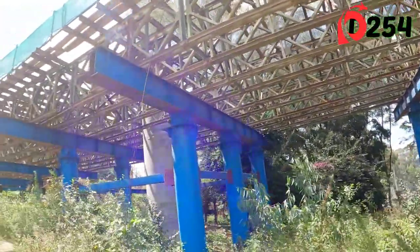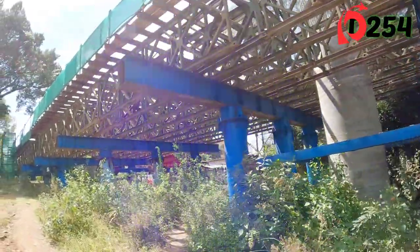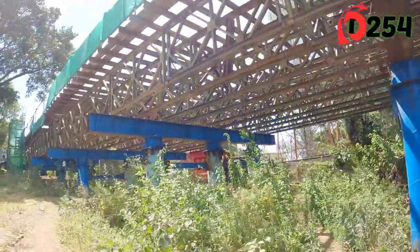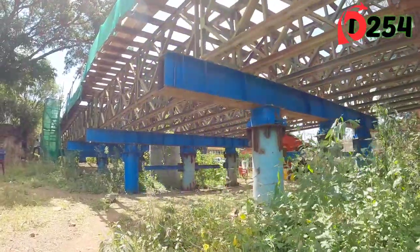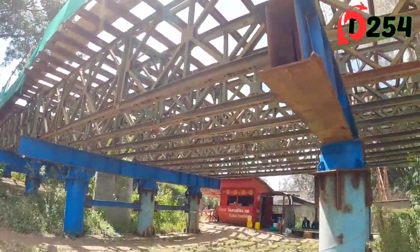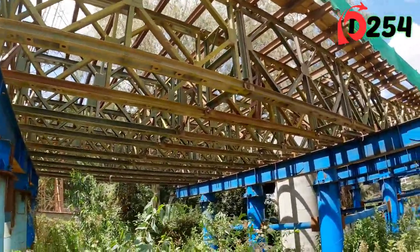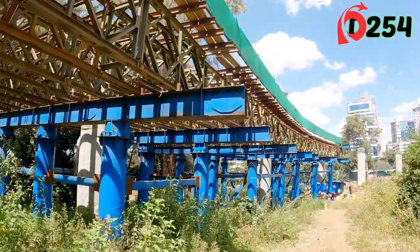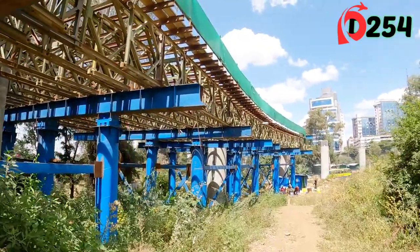So I'm just walking you around so that you can see how this place really looks. And something that I've also noticed, these places have shops, they have hotels where people are eating. So this is how it looks. I won't be going all the way to the other side. Let me just go back. So this is how it looks, guys. Wow.